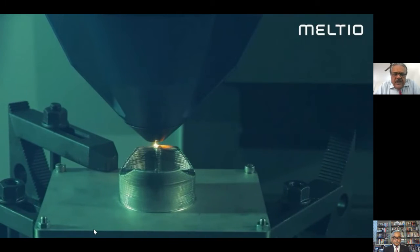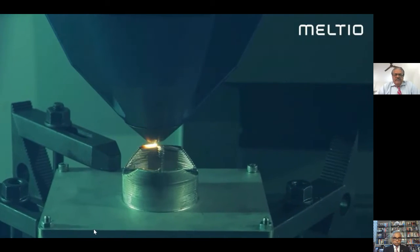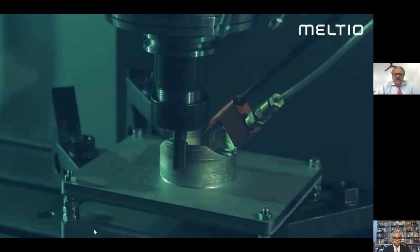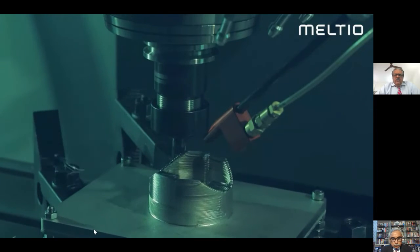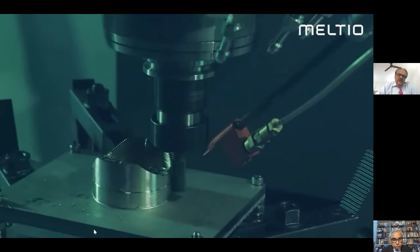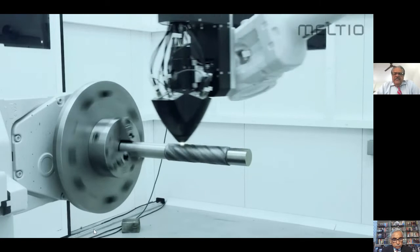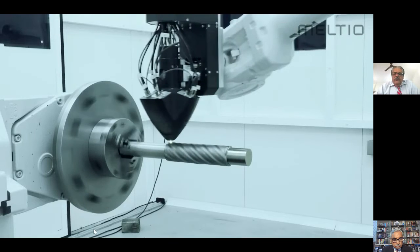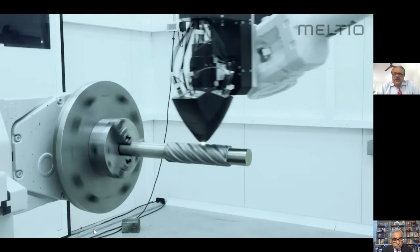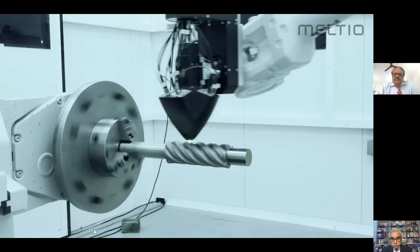This is repairing a part using powder and laser deposition, then machining it in a hybrid machine that BFW is introducing in the next month. This is printing some complex feature shaft, which in conventional manufacturing is not possible. You cannot do this, or it will take you days to do this.